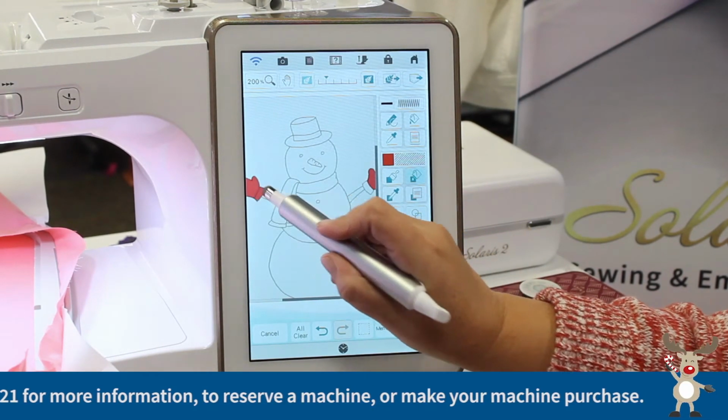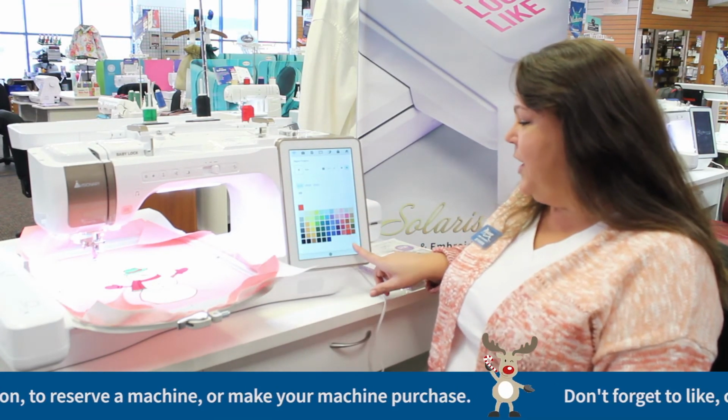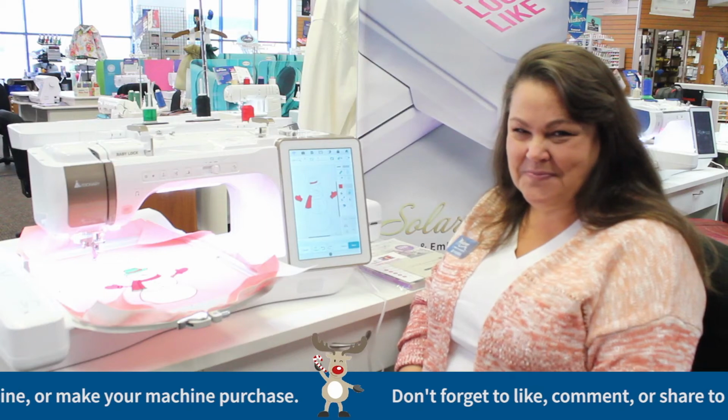For the rest of the snowman, I would just continue to grab a different color and put it where I want to. When it's all ready to go, I just hit next. The machine will generate the stitches and I'll be ready to stitch it out.